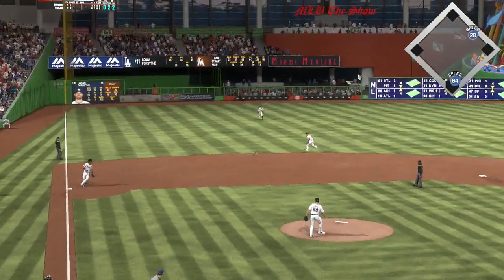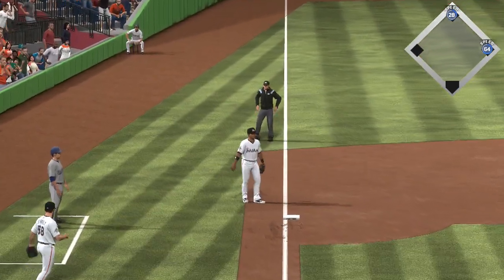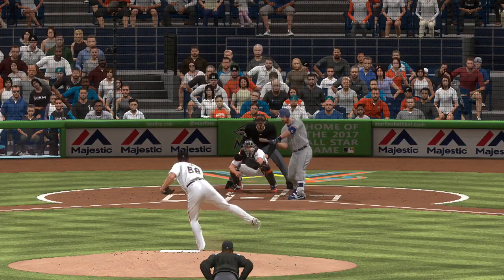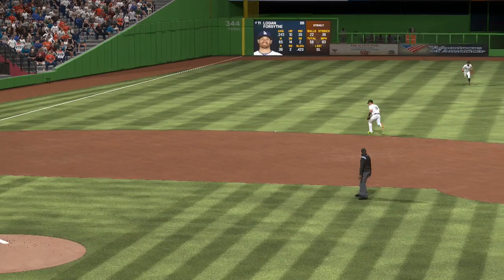On the ground to the left side. That's through for a base hit. He's now 2 for 2 in this one. I like that at bat. Found himself down 0-2, kept battling, put the ball in play, little grounder through the hole, and ends up with a base hit. Just fight through the at bat the whole way, and that's what he did right there.